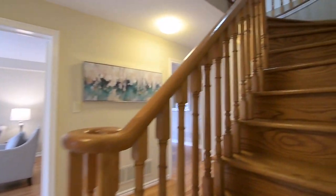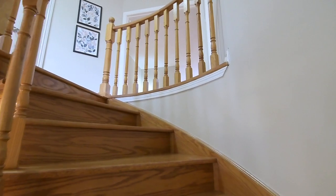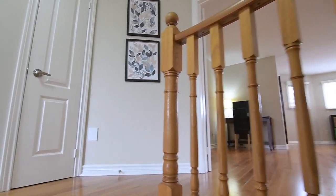And a curved oak hardwood staircase carries to the upper level, which showcases hardwood flooring throughout, 4 naturally bright bedrooms, 2 washrooms, and a linen closet just off the upper landing.